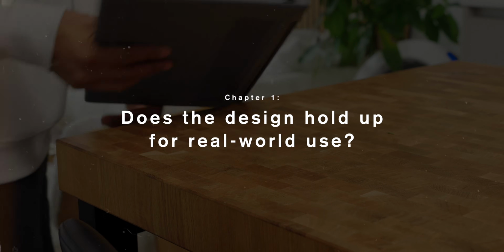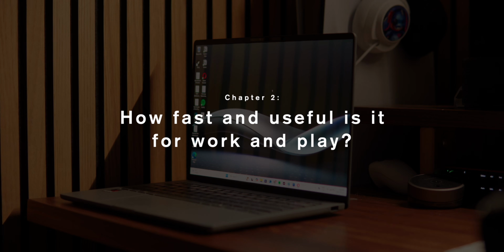So to answer the question I asked in the beginning, the design choices ASUS have made have more than delivered a stellar experience for daily use. But when it comes to performance, things are not quite as straightforward. I think it's safe to make this single claim. The Snapdragon X chip included on the Zenbook A14 is fast for the people that it is meant for, which is students, casuals, and on-the-go professionals who want something lightweight and can get the job done.